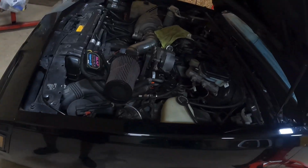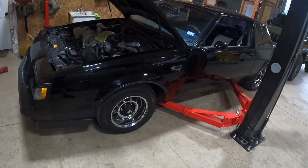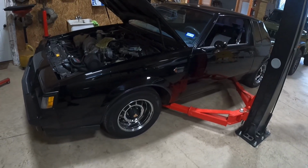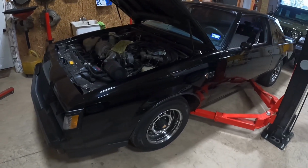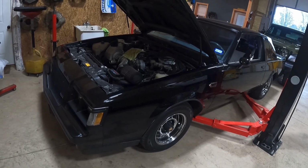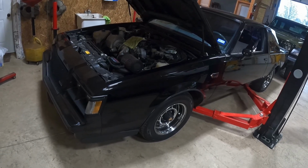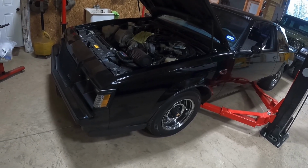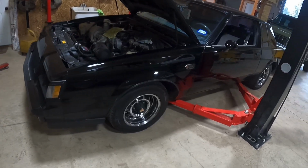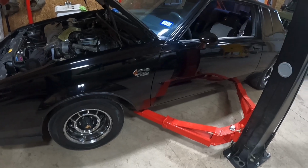But I'm going to talk about these Grand Nationals for a second. I see a lot of guys that want to take a Grand National and put an LS engine in it. It's a free country. You're welcome to do whatever you want with your car. So let me first say that I am not a dictator, and I respect your opinion on what you want to do with your car. That's totally fine, right? I'm just going to give you my perspective on this stuff.